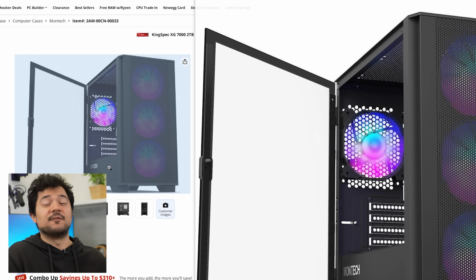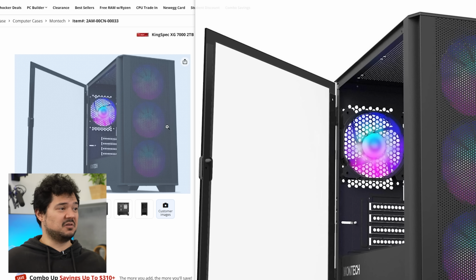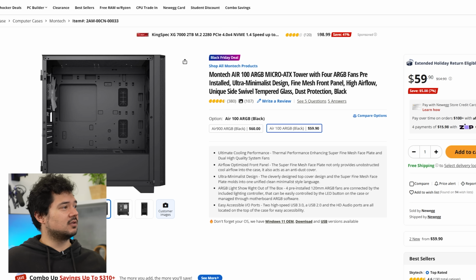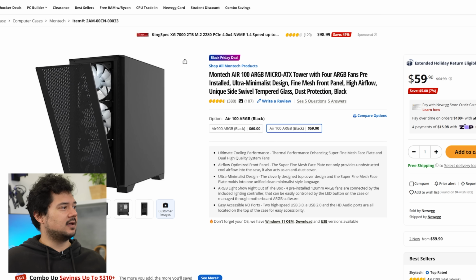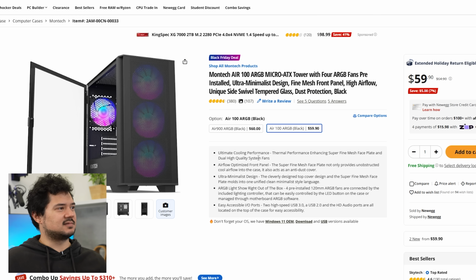This one comes included with 4 120mm fans. I scoured the web, I could not find a Micro ATX case for this price point that came with more than 1 or 2 fans. And they're ARGB, for what it's worth. Why not? Nice looking dust filtration on the front. Looks pretty decent, and I don't mind the minimalistic design. It just blends in. It's nothing weird or awful or gaudy.